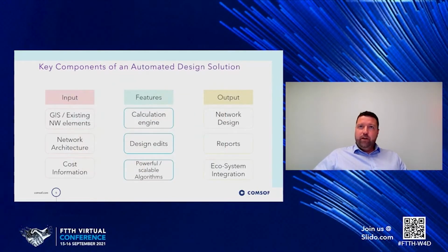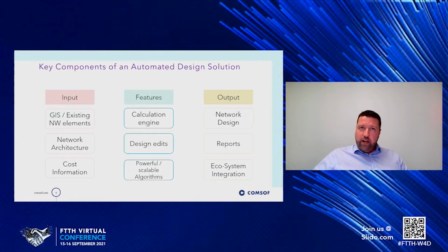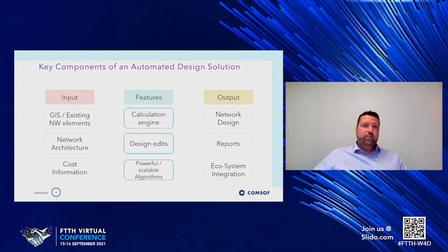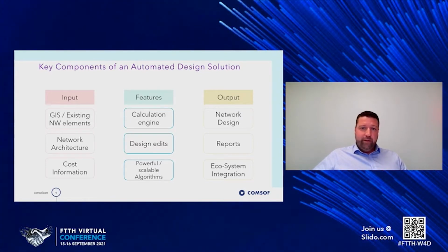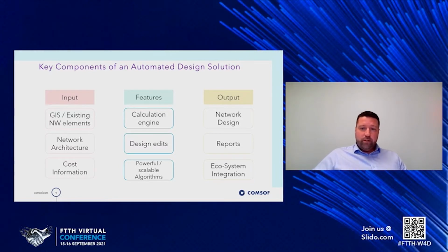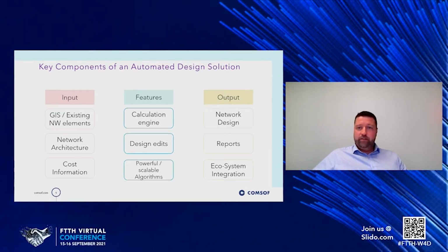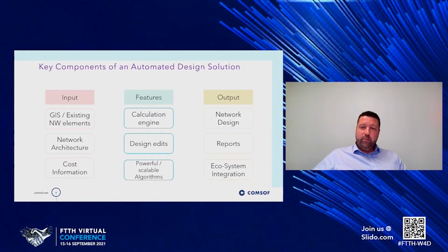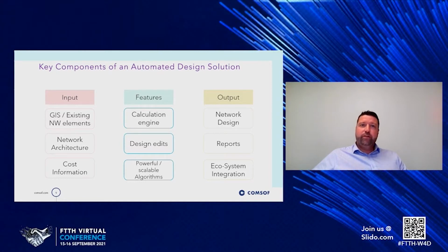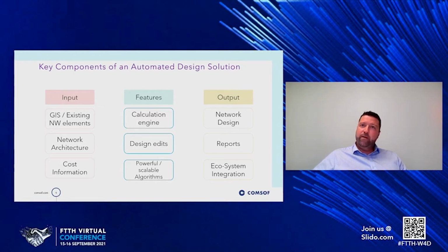Key components of automated design. Well, three things here. One, I already mentioned the input data, so GIS based information, which is very important. Street center lines, buildings, dwelling unit counts, things like this, as well as your existing infrastructure. So Proximus's existing infrastructure, for example, or in the UK, we talk about things like PIA or things like this. And then you have the setup of your network architecture, your configuration of the rules, and how you want to build your network. And then, of course, the list of your cost information, materials as well as labor.